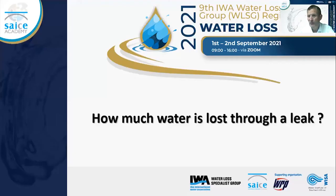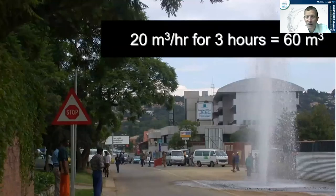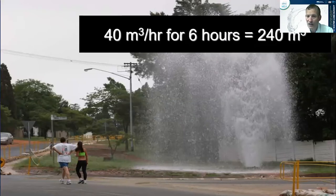How much water do you lose through a leak? This leak here, just to give you an indication, this is a mains leak. It was running at 20 cubes an hour for 3 hours, so it lost 60 cubes of water. This is a bigger mains leak. It was running at 40 cubes an hour for 6 hours, so it lost 240 cubes.